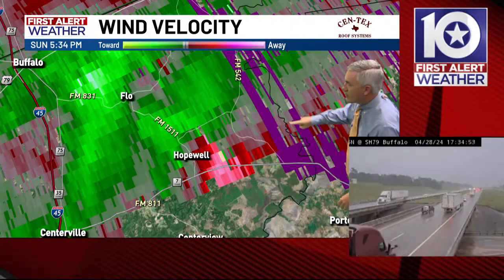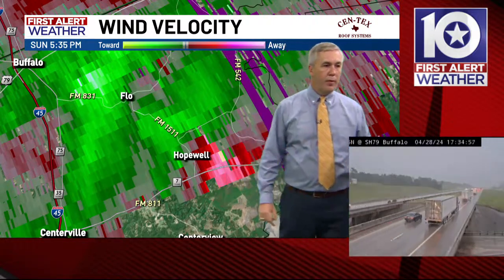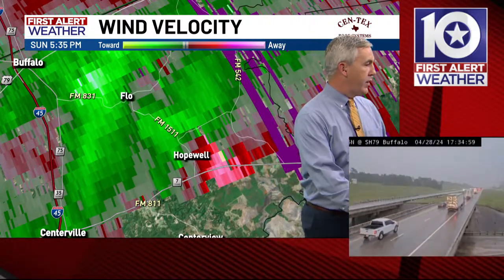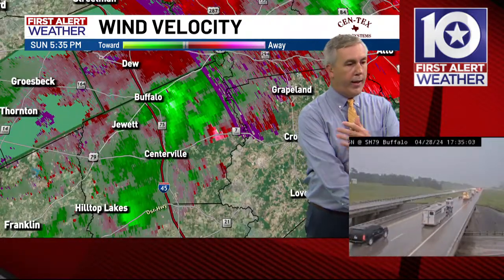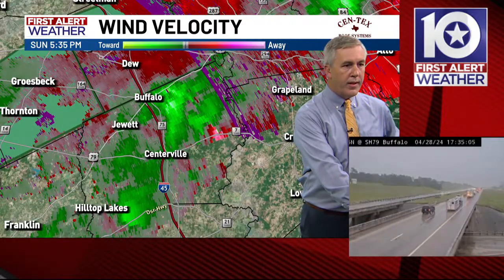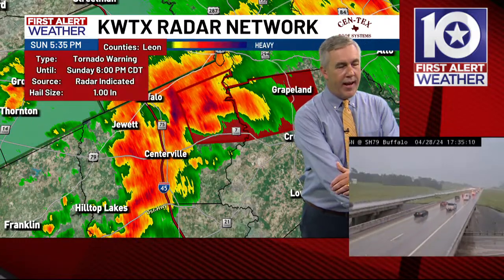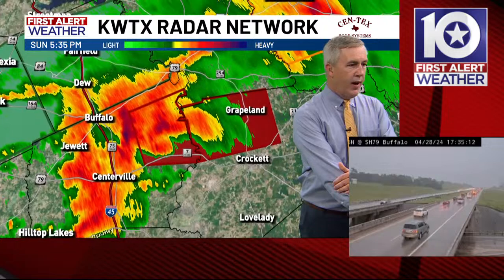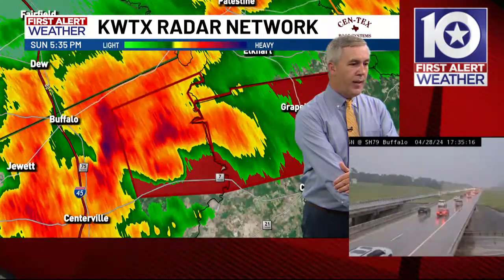And then you get over here, here's the Trinity River. So here's the eastern edge of Leon County, and then this storm will be moving more into Houston County as it continues to move out of central Texas, and eventually Grapeland, Crockett, areas like that will continue to be of concern. But for us here at News 10, once it gets out of Leon County, we kind of shift off and let the East Texas television stations handle keeping everyone safe with that.